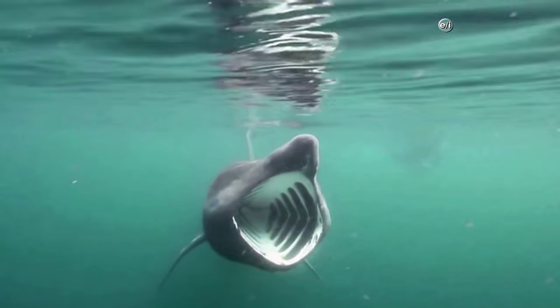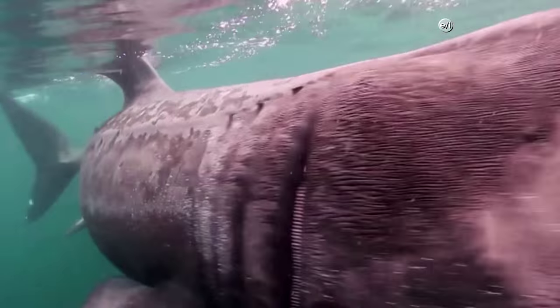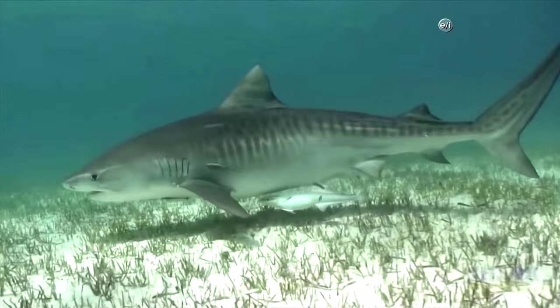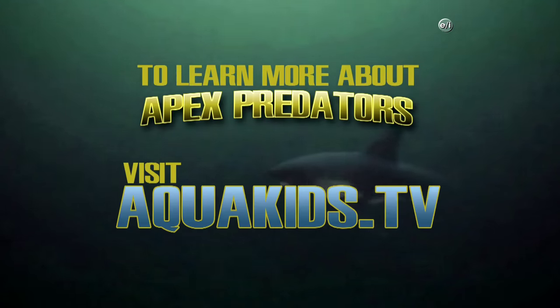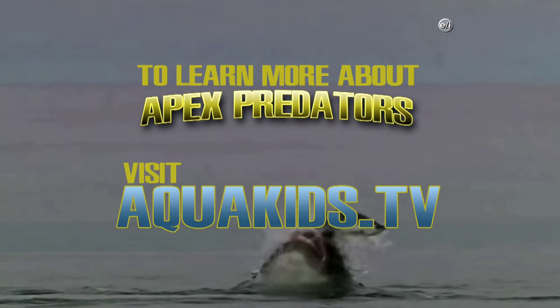It is estimated that 100 million sharks are killed each year, many from bad fishing practices like longlining or trawling, but most are killed for their fins to make shark fin soup, an expensive, trendy food. Find out ways you can help sharks and other apex predators on our website.